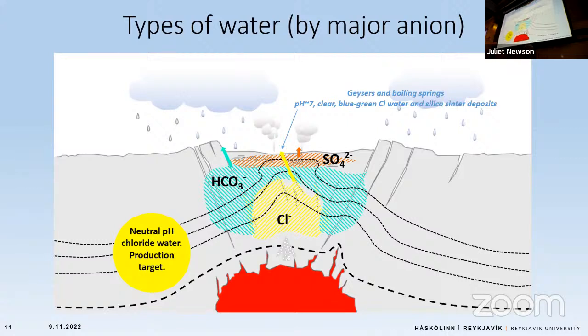So the chloride water is a neutral pH. So that's nice, it's not corrosive. This is the production target. This is what you want to produce. If this water gets to the surface, which it does quite often, say through a fracture, you can get a path directly to the surface. You get this discharging at the surface as these really nice, clear, blue-green boiling springs and geysers, and it precipitates silica. So you get white silica terraces, and it's very beautiful, really nice to look at.